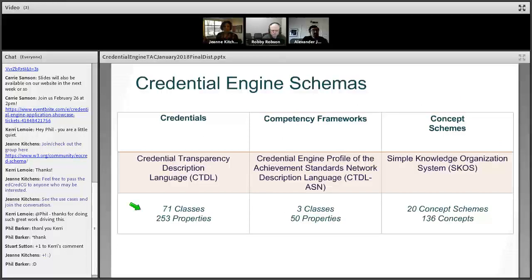And within that schema, we've got three big areas of focus. One is the credentials and related entities. That's the CTDL, 71 classes and 200-plus properties. We have the competency framework stuff. That's some additional classes and properties, and those are all based on the ASN description language. And then, of course, we have concept schemes. Both CTDL and CTDL ASN have a set of concept schemes with them. We've put them together here in the last column. Across the two schemas, we've got 20 concept schemes and 130-odd concepts.